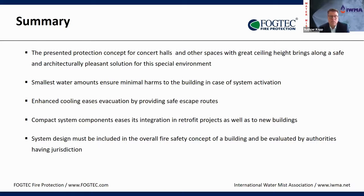The very high cooling effect of water mist technology provides safe escape routes for people who are still in the area, but also a safer environment for the fire services to approach the area to carry out final measures. Especially for retrofit projects, the compact diameters of the system, both referring to the pumping unit, the water storage tanks, but also the piping, are beneficial, so it can easily be retrofitted to an existing building, but also, of course, it can be used very efficiently for new buildings like we had in the Elbphilharmonie, where the architects were very happy about the small bore pipe size, which could easily be integrated into the floor area.